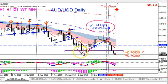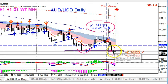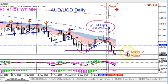And we also tested previous support. So that's another good reason for getting out. The aggressive trader would have taken half the position off the table for profit, kept half open, and you would have made an extra, how many? Let's use my crosshair tool for those people that are using the MT4 platform, which this is. So an extra 59, 60 pips. This was a really good mover last week.